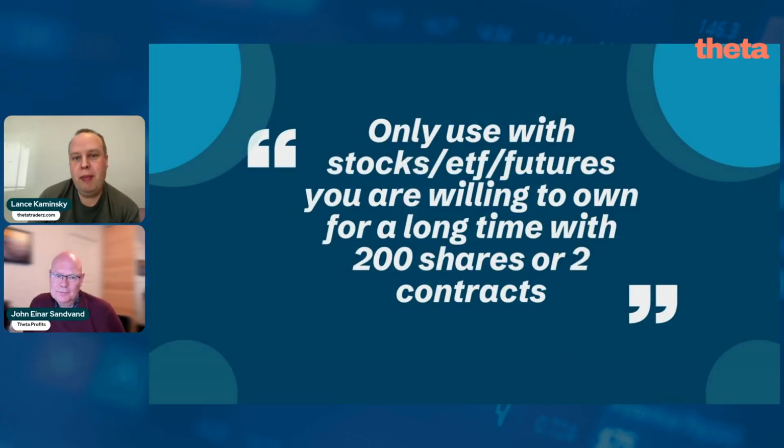So how do you pick your underlyings? Yeah, so I typically want ones that aren't having dramatic up and down moves. SCHD is a good example of that. They're very blue chip type companies. They pay good dividends that have been growing over many years. So you only want to do this with stocks or ETFs. And you could even do this with futures, like MES futures or ES if you have a large account. And you need to be willing to hold them for a long time and have at least 200 shares of stock if you're doing stocks or ETFs, or at least two contracts if you're doing the futures contracts.